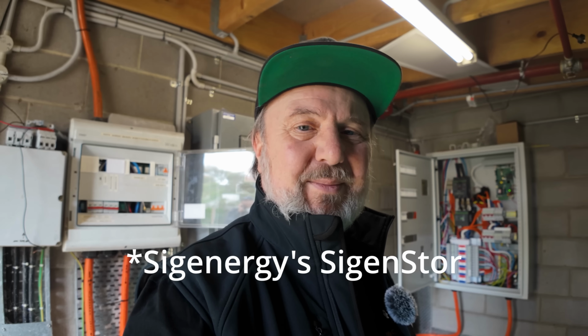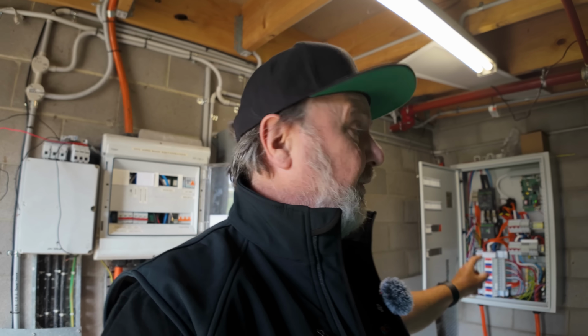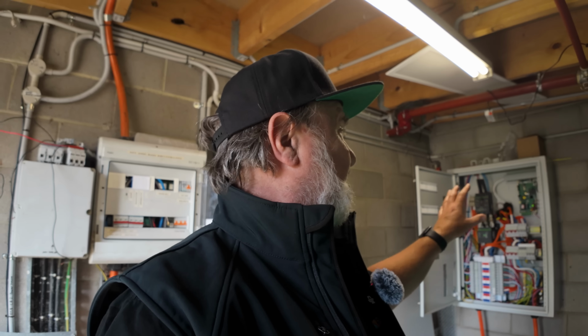Well, behind me is the gateway. Now, a gateway is one of the kind of secret features of the SigenStor system, is that it can utilize a lot of parallel connected inverters. The gateway is the point where they all parallel through their own breakers, and there is a control system inside here that controls that paralleling with other sources, such as the grid or a generator.